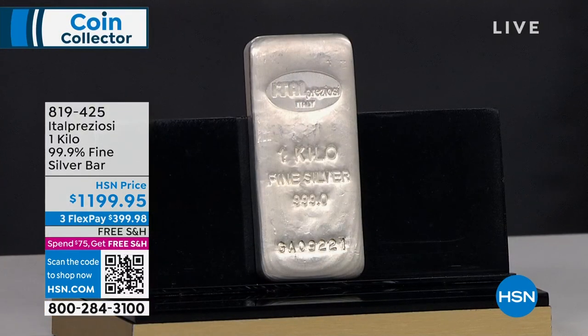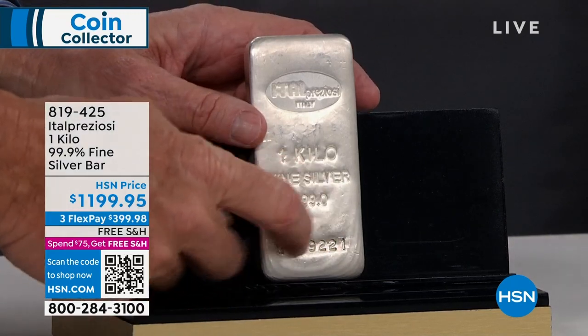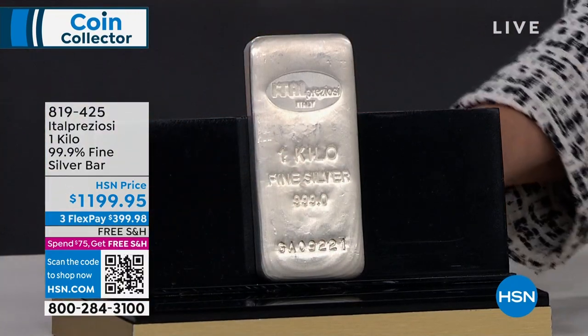You can do our VIP financing. All of that. There's the extended return policy. Nobody else on the planet lets you buy silver that way. Additionally, because it's serial numbered and has the fineness on this, for those of you that are in the know, this is IRA eligible as well. All right, keep shopping.